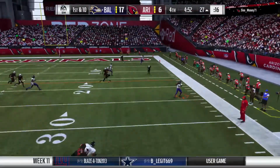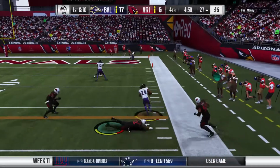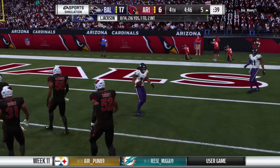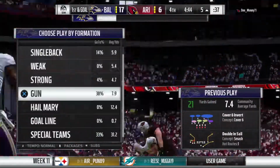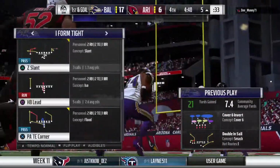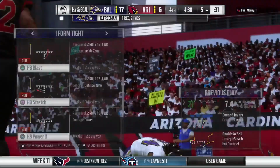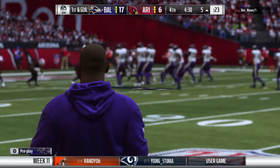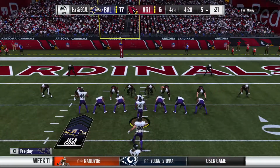To throw is Jackson. Flush to his right. He goes underneath to Freeman. And he gets it all the way down inside the 10 and mark him at the 5. And a nice gain of 21 yards. This is something you got to be wary of defensively. I mean, just because they're in the mode of trying to burn some clock doesn't mean they won't pass it, and they got good yardage out of that one.